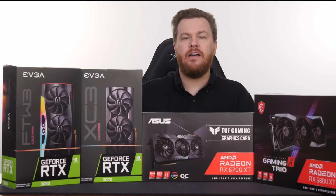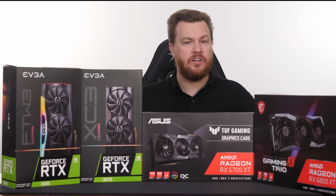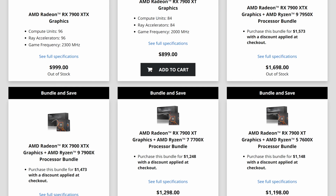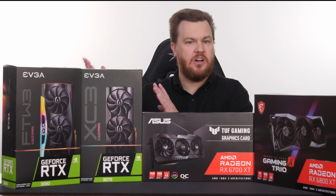If you go up and down the food chain, you will find NVIDIA costs more across the board than AMD does. Look at the new 40 series versus the 7000. You're paying $1,200 to $1,600 for NVIDIA versus $900 to $1,000 for AMD. For better or worse, NVIDIA just costs more.